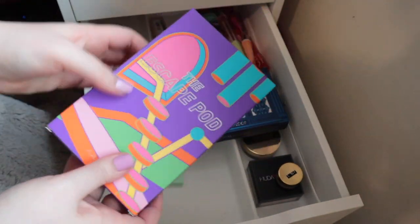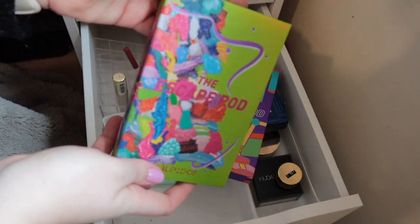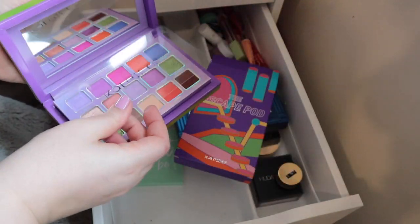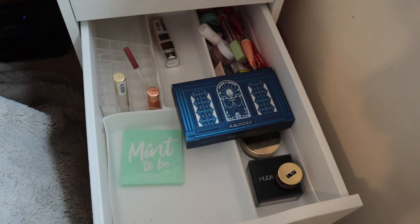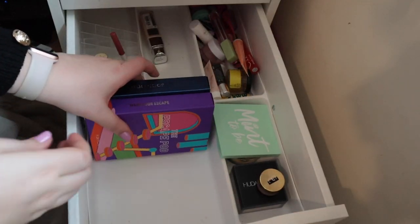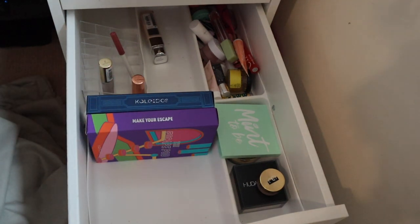And I also got the Escape Pod, which is their other big palette. Like, the packaging is just insane. And this one is a more pinky bright palette, so I'm gonna pop these both in because they are brand new, and honestly I haven't been this excited about a palette as I have about this one in a long time. So I think we'll see how they fit when I get more palettes in.